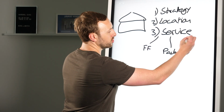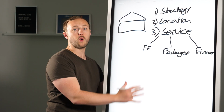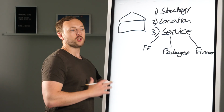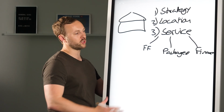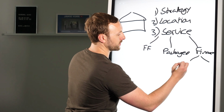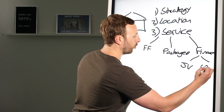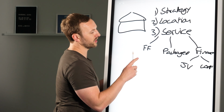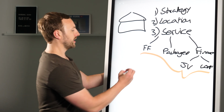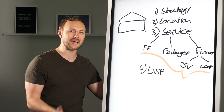Or, of course, you might be doing a finance raise. So if you are looking to build your own portfolio and you're looking to attract investors to loan you money or joint venture with you, then that's going to be your service. And it's important to understand there is a difference between people JVing, joint venturing, so a split of the profits, or a loan. The reason why you need to look at all of these, by the way, and understand what you're actually doing is you can start to understand what your USP is, your unique selling point.